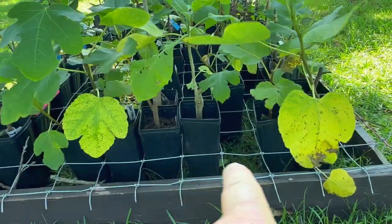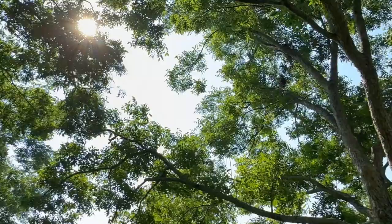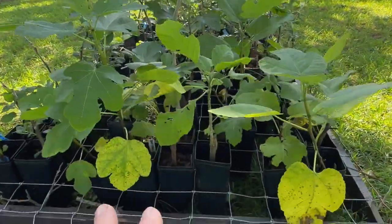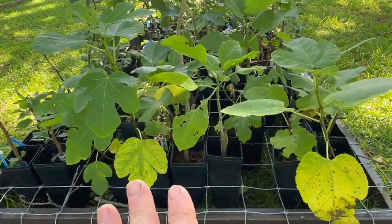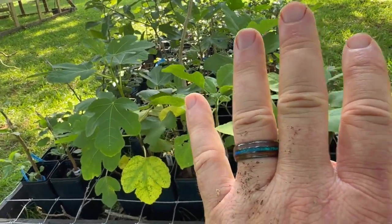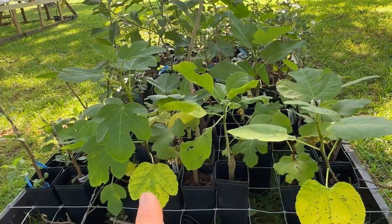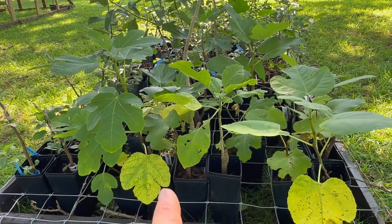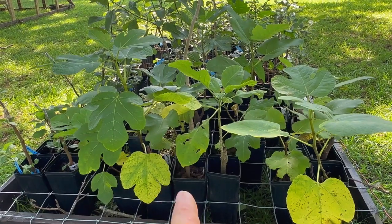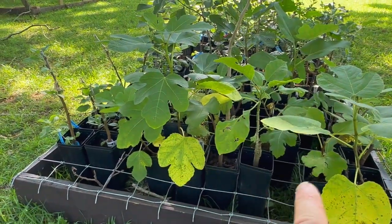This is where I put my cuttings to establish in my shade under my pecan trees. And as the sun moves throughout the day, they'll get a little bit of sun on them. They're not completely overwhelmed by the 100 degree heat. And I just checked, it's 88 degrees out here right now. Heat index is 100. And it's getting hot and it's getting muggy.